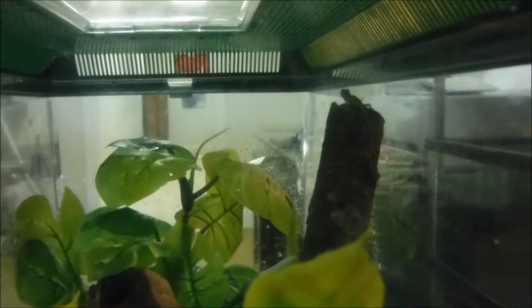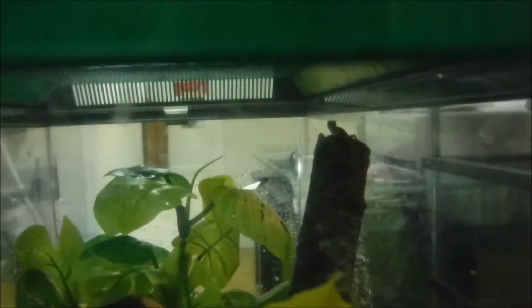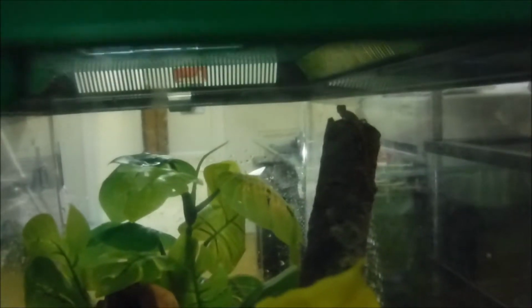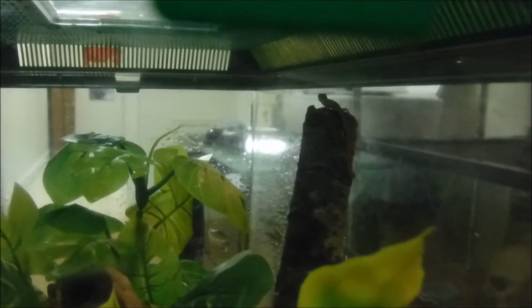You might be wondering why I'm not going to take this lizard out. This lizard is very jumpy and also very active, so I'm not going to risk it. I don't want it to escape, because it can get easily lost in my house, and I don't want that to happen at all. So I just want to do the best I can with filming. It's a pretty cute lizard, indeed. It's right there, just a little bitty thing.